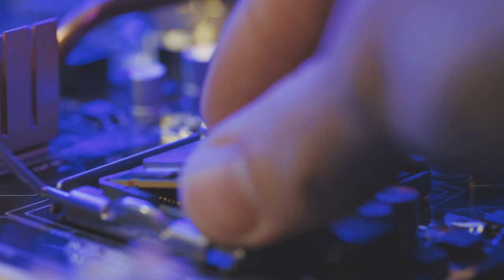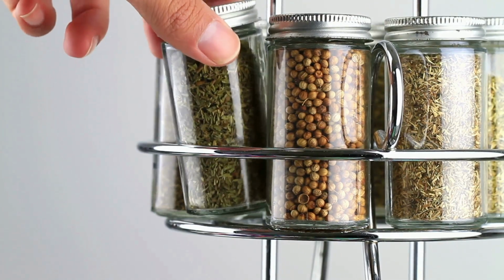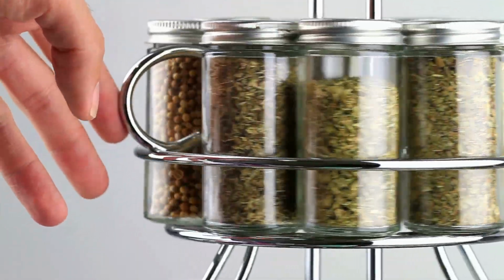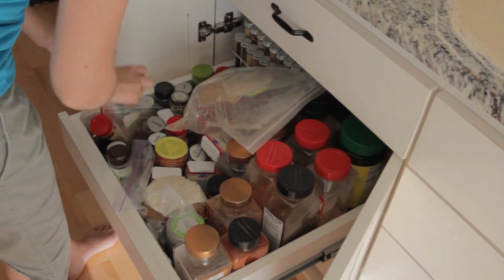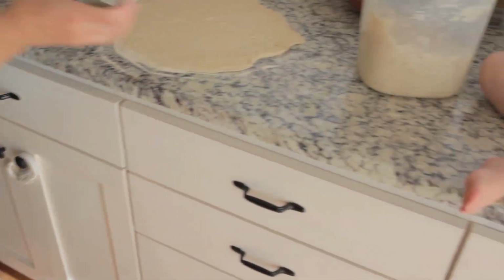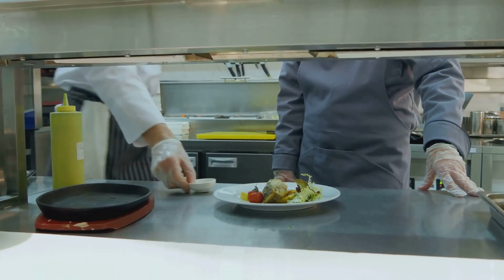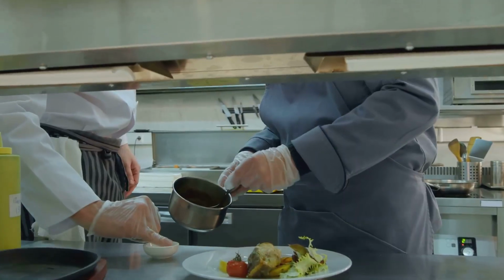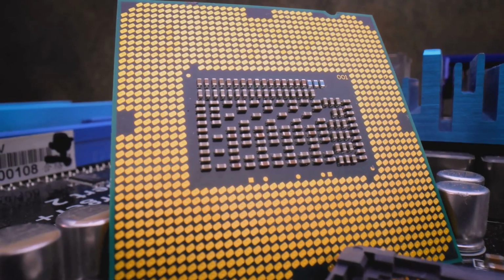What AMD did with 3D V-Cache is brilliant. They built a massive extra large spice rack and mini fridge right next to the chef's cooking station. This is the cache, a small, super fast type of memory. By making this cache much bigger, the chef can keep almost all the ingredients they need for the current recipe right within arm's reach. They don't have to run to the main pantry nearly as often. This saves a ton of time, allowing the chef to prepare dishes, or in our case, game frames, much faster and without any delays. That's the core idea behind the extra cache on X3D chips.